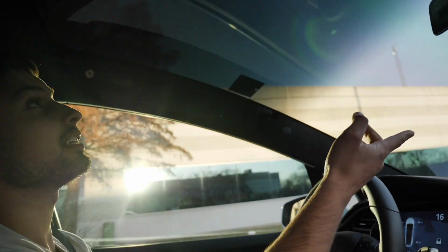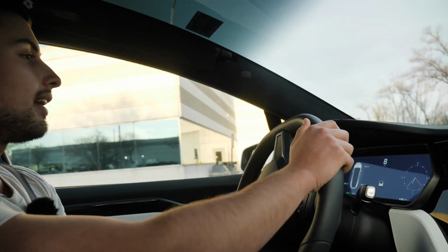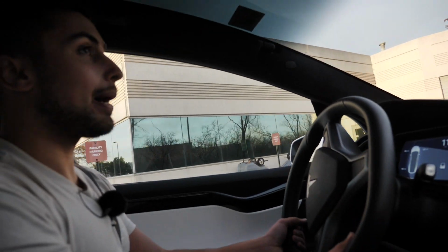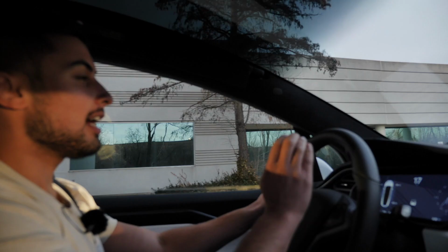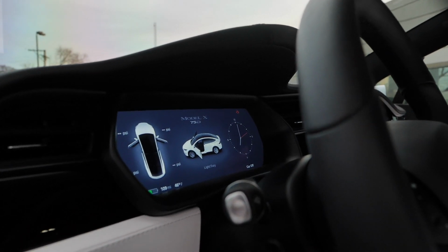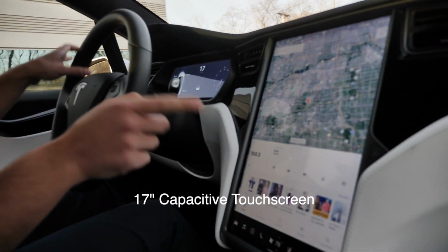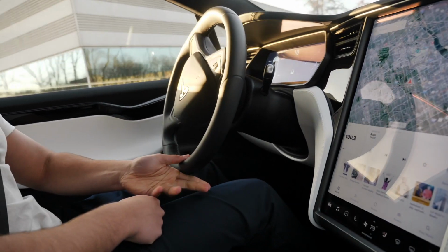If you look over here, you'll see that the windshield is one big clear piece of glass with only one separation down the middle to give power to the accessory lights up here and the sensors, etc. So obviously you've got the LCD display here and the ridiculously big screen right here. I'll put the size in the video, but man, is this a crazy car.